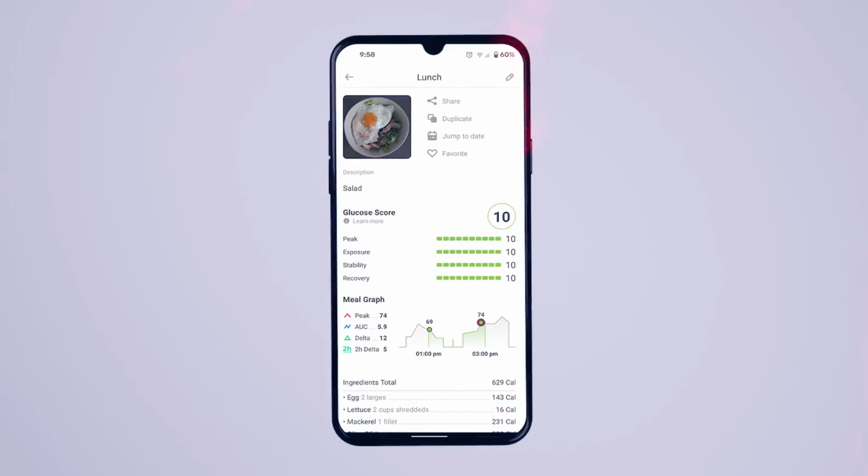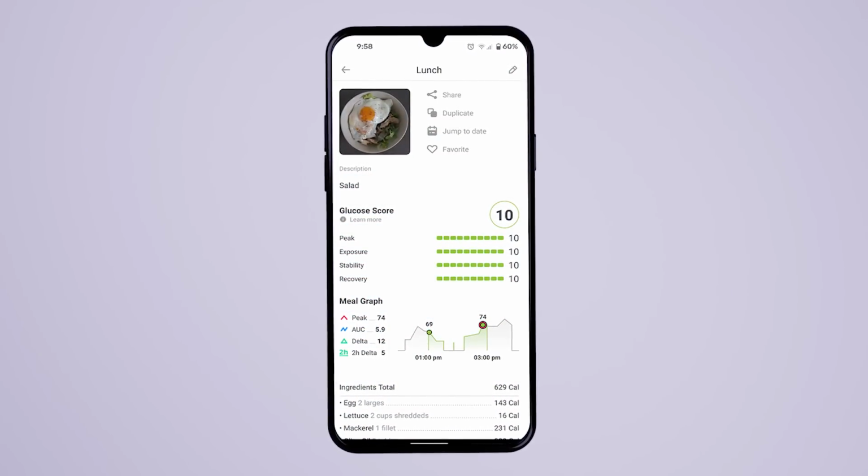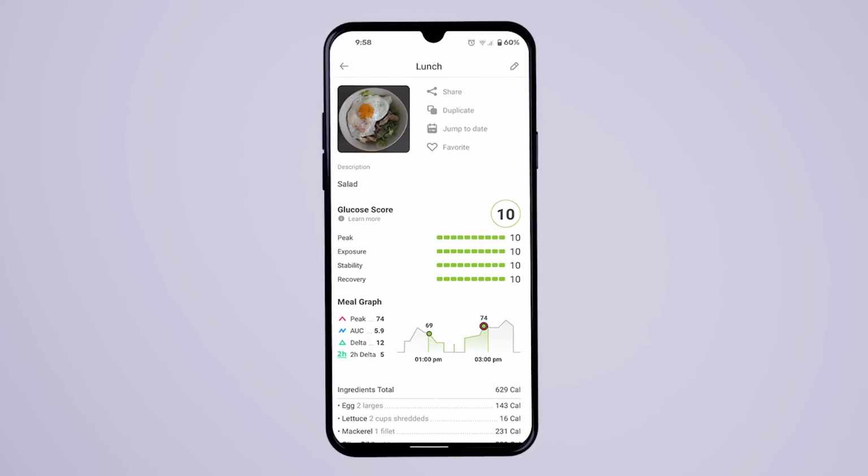And this is one of the coolest features of Nutrisense that I've found so far using it, is their scoring system. For every meal you record, you get a score out of 10 for peak, exposure, stability, and recovery, as well as an overall score. And like I said before, this makes it crystal clear to see how bad certain foods actually are for us.